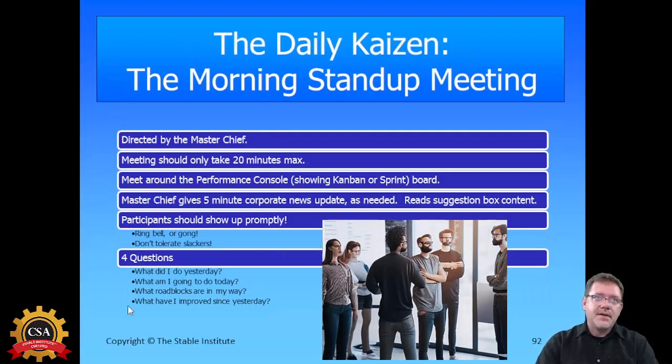And so, like I said, the fourth question that we add is listed here at the bottom of the stand-up meeting. What have I improved since yesterday? The Kaizen stand-up meeting in stable is a little bit different from the sprint stand-up meeting in that it's directed by the Master Chief. It should take 20 minutes or less, and the Master Chief spends 5 minutes at the start of the meeting giving the team any kind of company information.